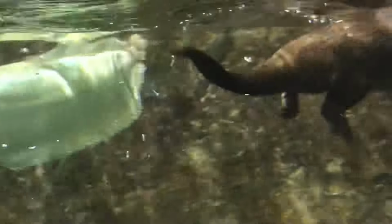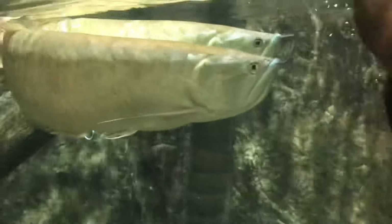He had something in his hand. Dude, it cracks me up how they mess with the arowanas, man. Look it, he's got something in his hand, like a toy or something. It's like they get off on jumping on their backs or messing with the fish. Look at them. Oh, man.